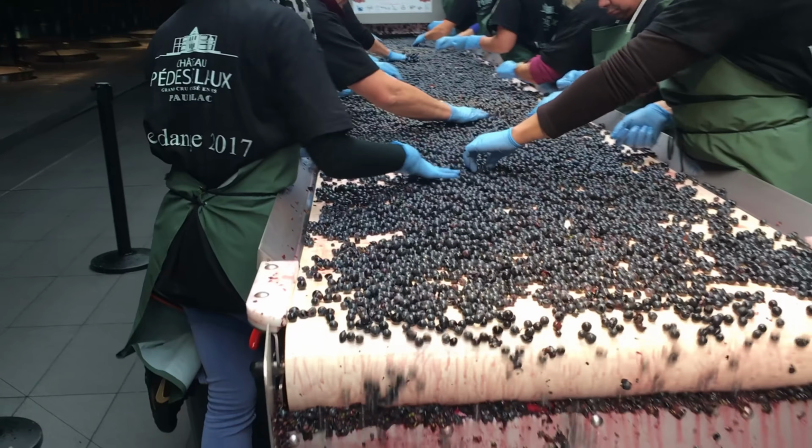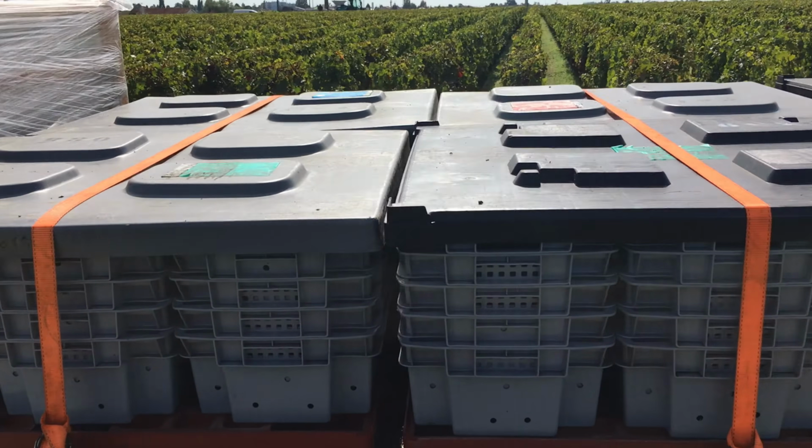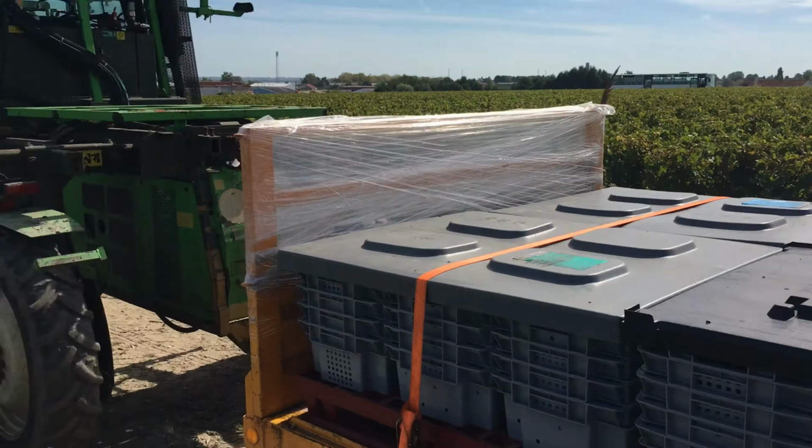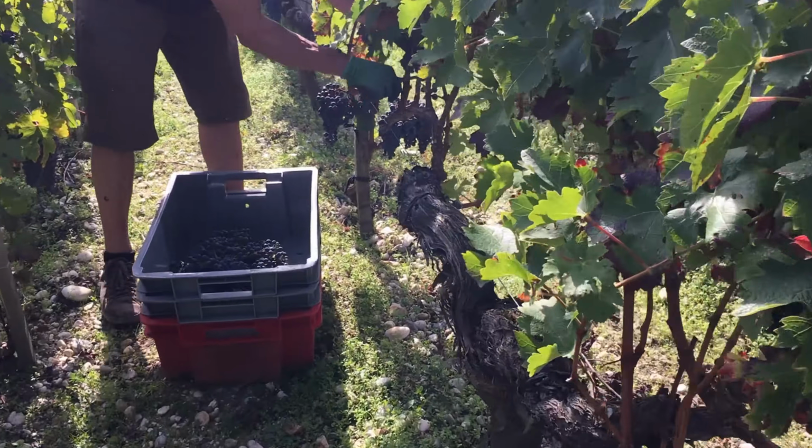The first step to make great wine is to pick clean, entire berries of the grapes. The best way to do that is to pick them into small crates that are stacked up here, as you can see. So this way no berry gets crushed in the picking process.